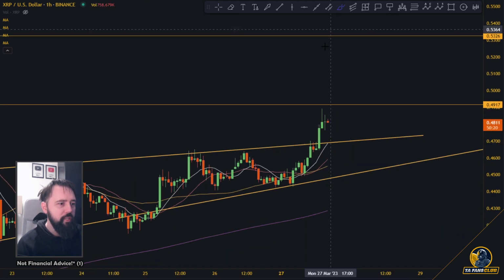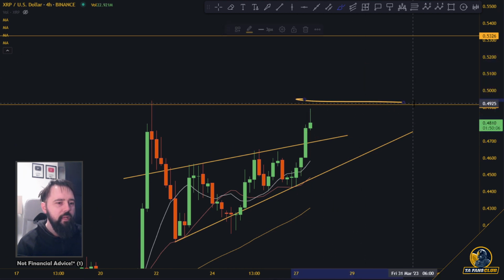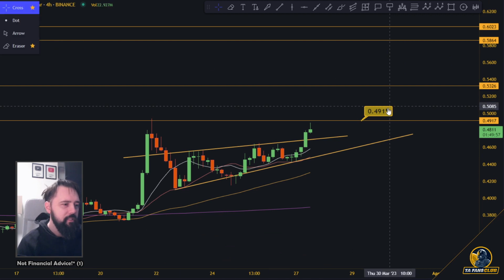I mean, it can consolidate here because you can see these moving averages down here below us. Over here, they are a little bit extended, so some kind of consolidation might come. And even on the 4-hour time frame, we are a little extended, so we might be seeing consolidation in these levels over here before the next move towards the upside. But 0.49, once you're above that as well, there is very little resistance until 53 and all the way up to 58, 60. So it looks good, guys.